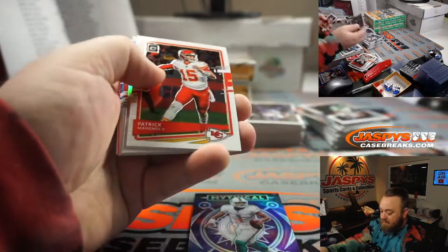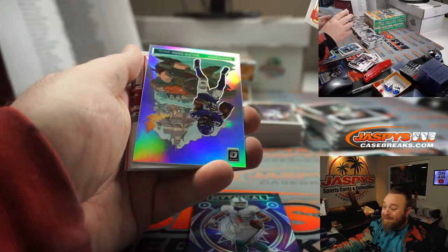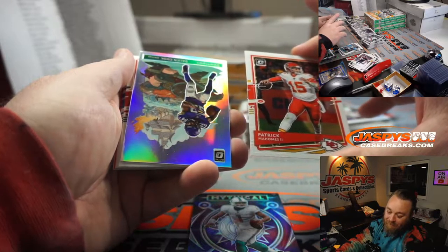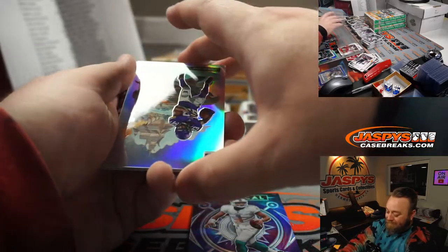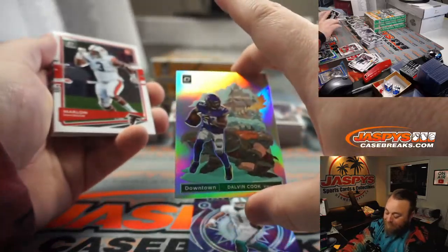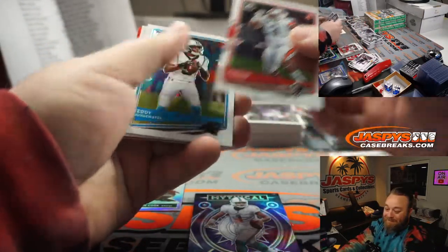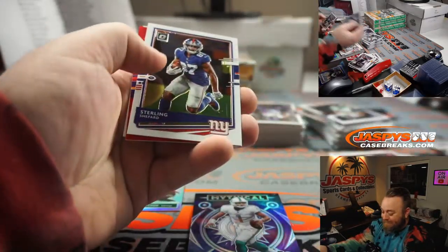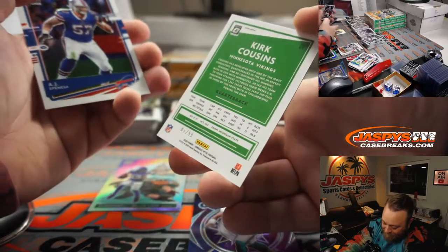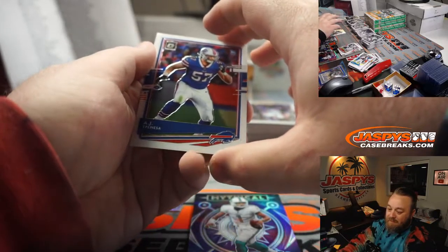Mark Bissett. Patrick Mahomes. Oh, that's a really good box. Downtown, Dalvin Cook. Patrick Mahomes, that was for the Chiefs, Matt Lieber. Wow. Minnesota Vikings, Mark Bissett. Marlon Davidson for the Falcons, Karen Steele. Kirk Cousins, red, 87 out of 99 for the Vikings, Mark Bissett, and AJ Epinesa for the Bills, and Mark Miller.